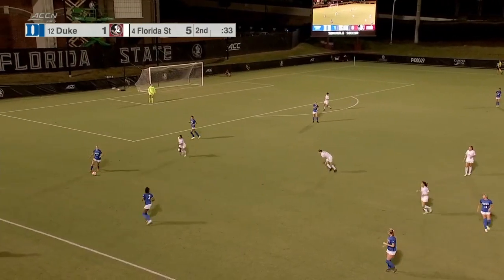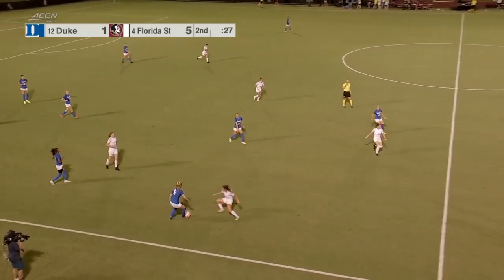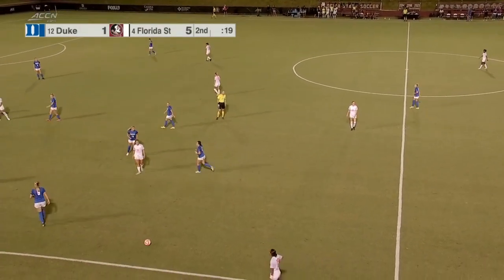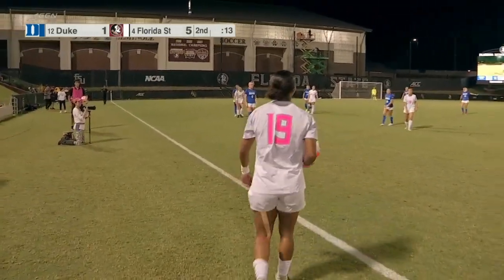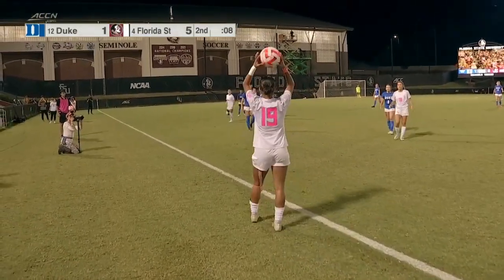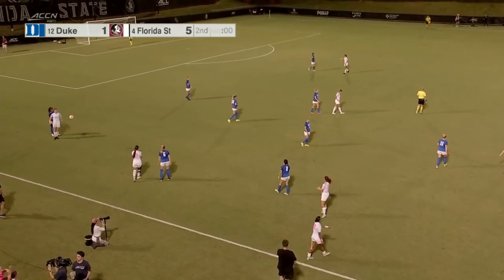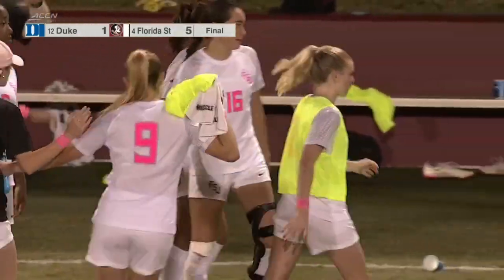Right now, Duke is just trying to keep it from being a half dozen in favor of Florida State. 5 goals, the most that Duke has conceded in a match all season. They had the 3-0 loss against North Carolina, which was their worst showing of the year defensively, before tonight, when the Seminoles just erupted. It was 1-1 at halftime, but Florida State flexed their muscle in the second half at home. 5-1 the final score as the Seminoles ascend all alone to the top spot in the ACC.